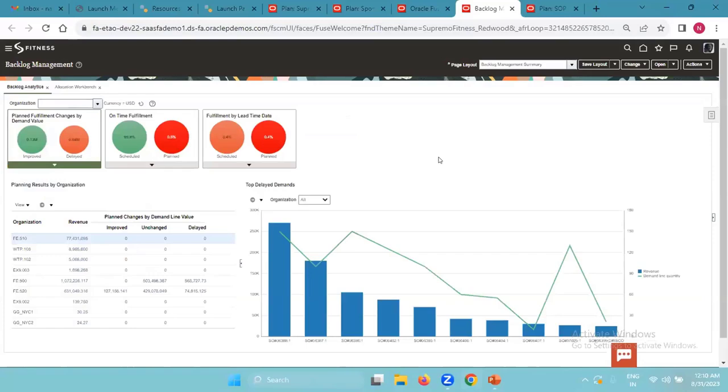Backlog management is a subset of supply planning. In cases where your demand exceeds supply, it is all the more important for you to effectively plan your sales orders. Conventional order promising systems do first come, first served. Whenever you get a sales order, you promise it on a first come, first served basis. But over a period of time, you have multiple sales orders in the system, and you want to prioritize them based on different priority rules. Demand backlog management does this whole activity.